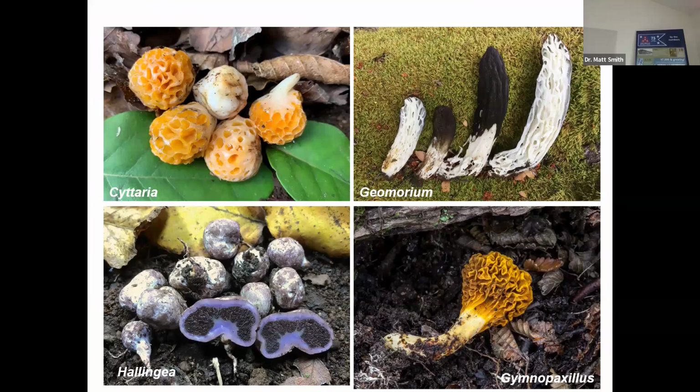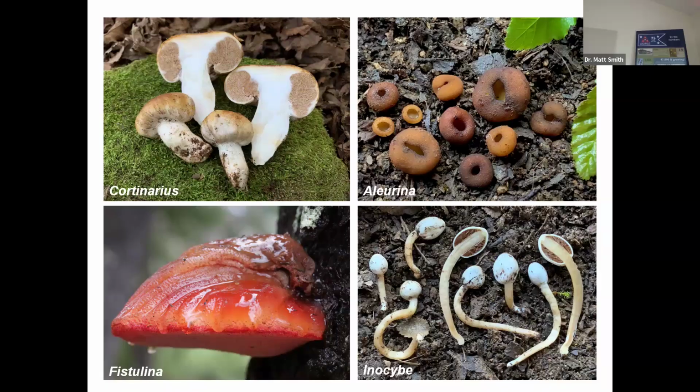So some famous things like Cortinarius that are only known from Nothofagaceae in the southern hemisphere, but then things that are a little bit less obvious that those are southern hemisphere endemics. This one belongs in its own family and it's known only from the southern hemisphere. And also this one is the same. Just more examples.